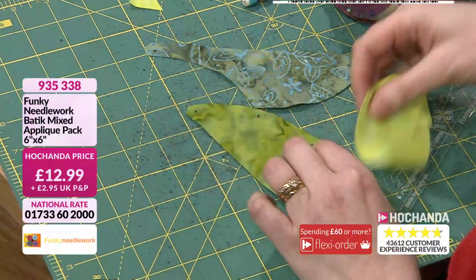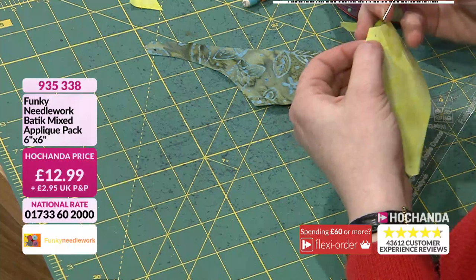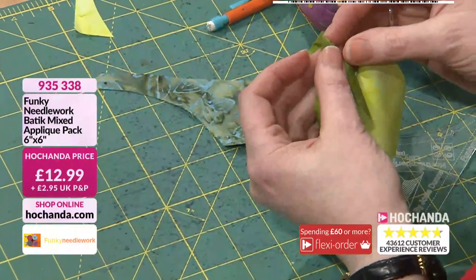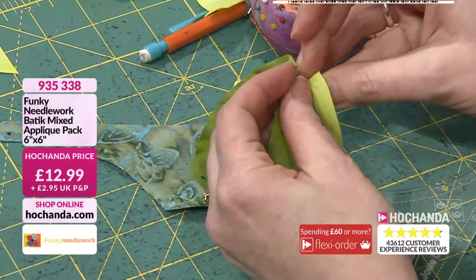Yeah, that's great. So I've put these, and I want the dots on the back. So to do this, I put a pin through one dot. Now, you can't always see this one, so put a little pleat. And you can see where you're going to put it on the other one.